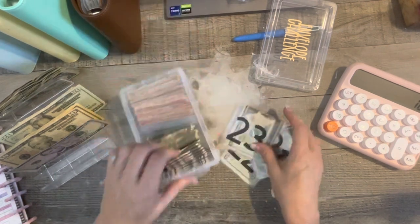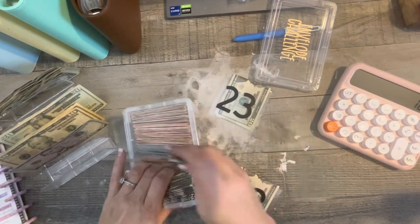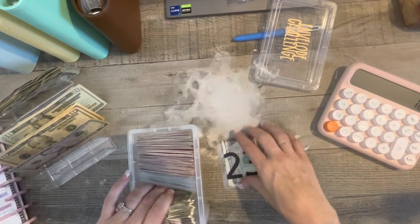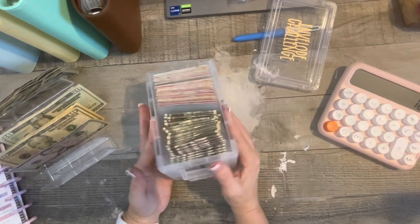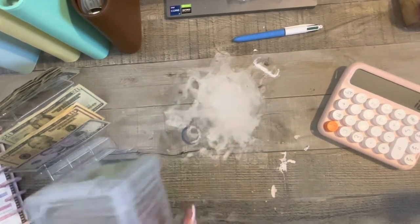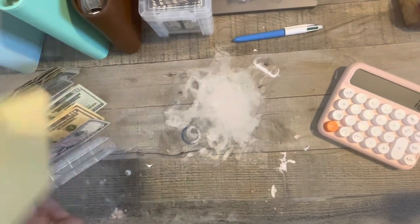Okay, so let's put these in there. 19, 20, 21, 22, and 23. Look how pretty that looks. I love it, love it, love it. Okay. So there's that. Let's move that out of the way. Now let's grab our savings challenge binder.